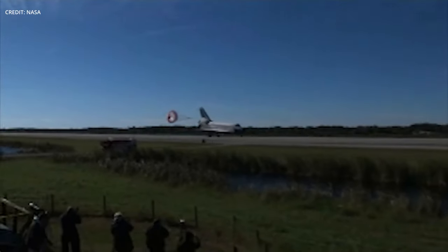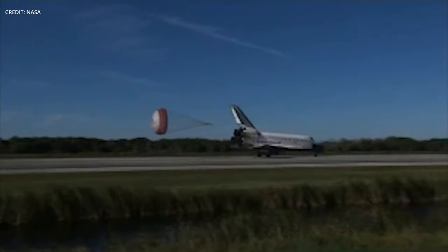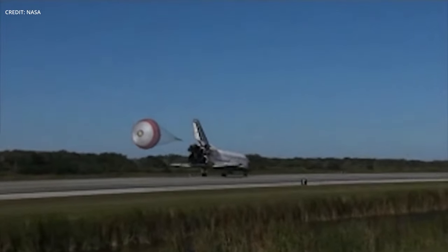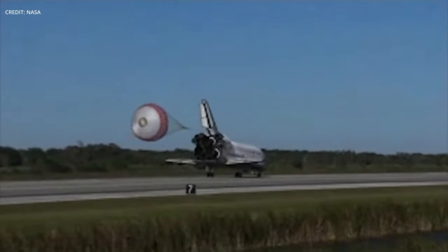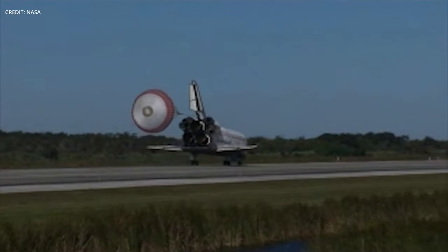Nose gear touchdown. Atlantis is now rolling out on runway 33 at Kennedy Space Center, wrapping up a 4,490,138 mile flight to the International Space Station.